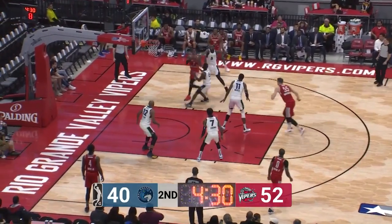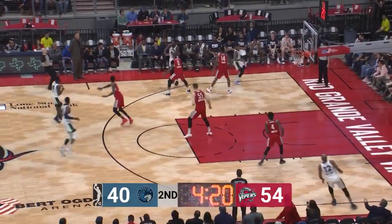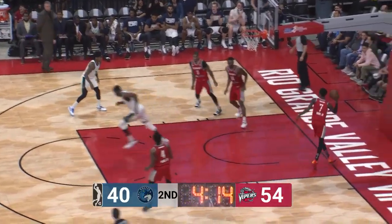A pick for Bond. Bond drives inside, lobs it up for Hartenstein. He scores! And how about that? With 4:25 to go before halftime, Hartenstein has a double-double, his ninth in a row. Did you like the touch on that last basket? Oh, that was a superb touch.